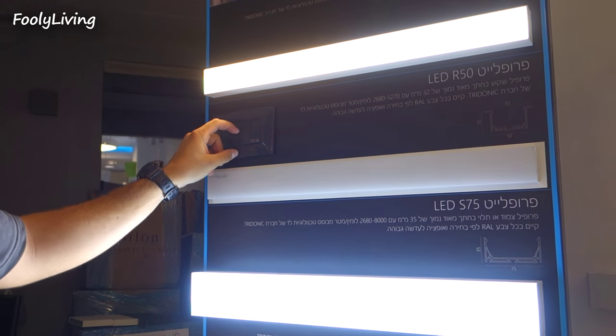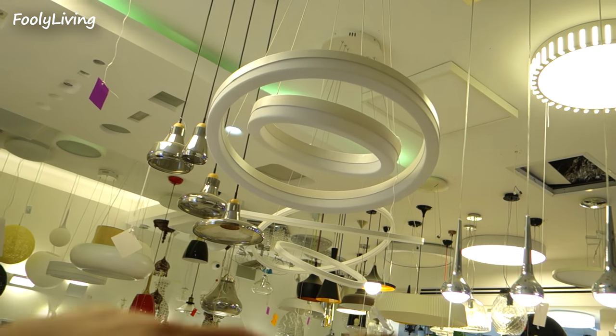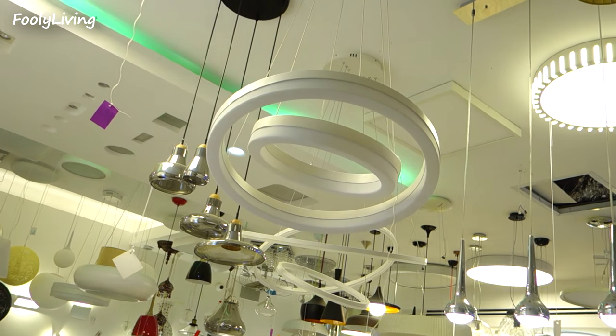LED R75. It's so dark in here. Yeah, you look like you're on a spaceship now. Because you're all lit up. They have quite a bit of lighting. Oh, now you're black again. Like that one for a bedroom.